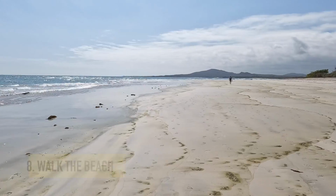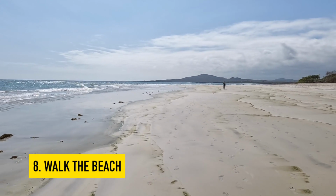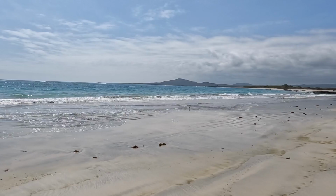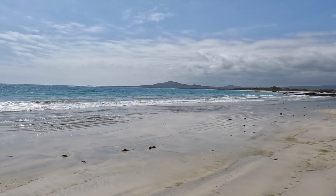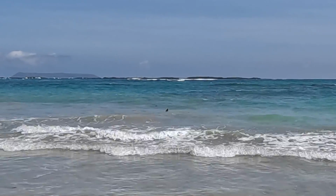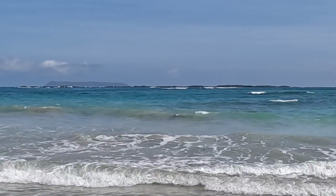So another thing you can do on Isabela is take a long beach walk. The beach here is kilometers long, so you can really go quite far with beautiful views of the water. And if you're lucky, you might spot some wildlife as well. I see baby iguanas, I see shark, I see the stingray, and of course we see some birds and stuff too. So it really is quite an adventure just walking the beach here.